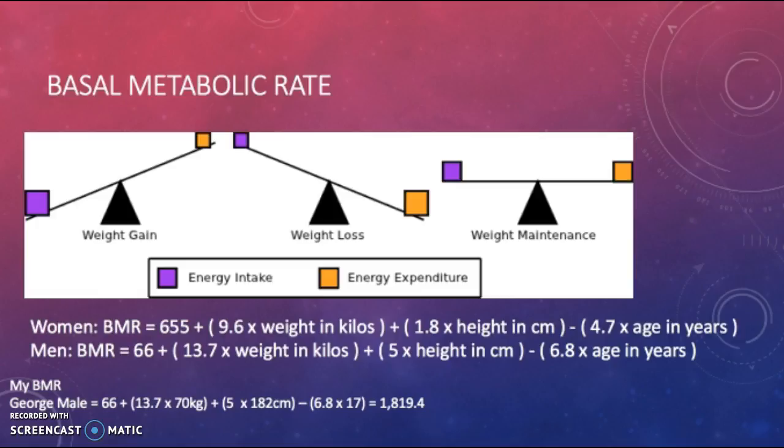For instance, a swimmer will sometimes train for 4 hours a day, which means they will be consuming more oxygen because they are exercising. If they combine their BMR and MET, then they can work out their total calorie expenditure. Energy intake is the amount of calories you consume, and energy output is the amount of calories you burn. There are 3 scales, which are weight gain, weight loss, and weight maintenance.